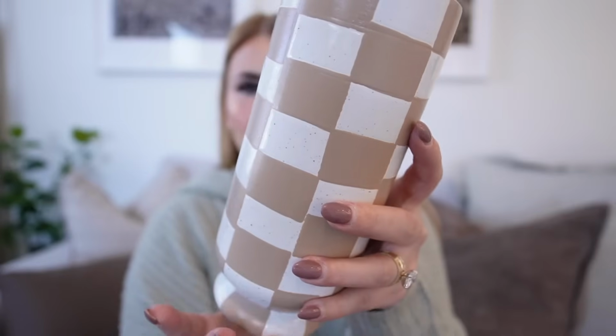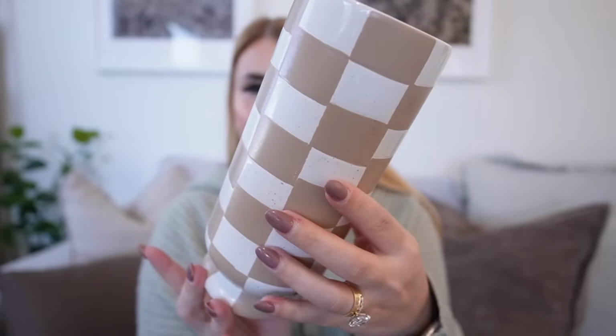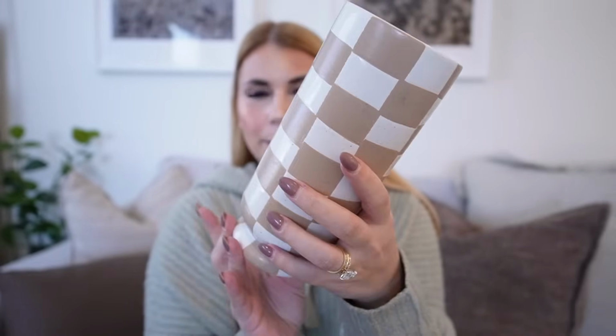The last vase I picked up was this checkered one from TJ Maxx, and this one's really cool because it has the speckled checkers and then the matte brown squares. So when I saw this, I knew that I wanted to pick it up. I feel like it's going to look so good in my display cabinet, and I just love checkerboard, so I wanted to incorporate that in the space.